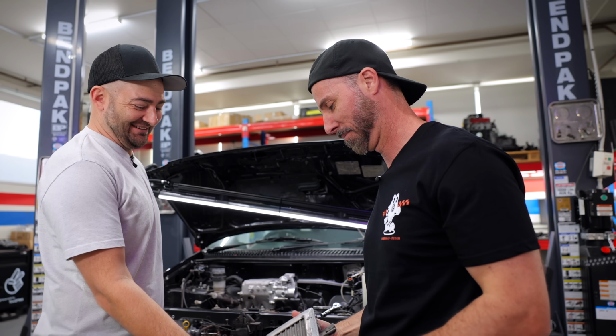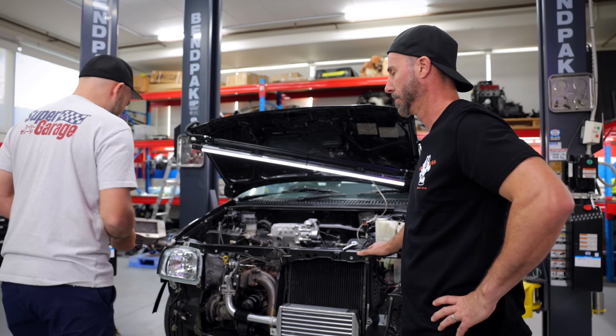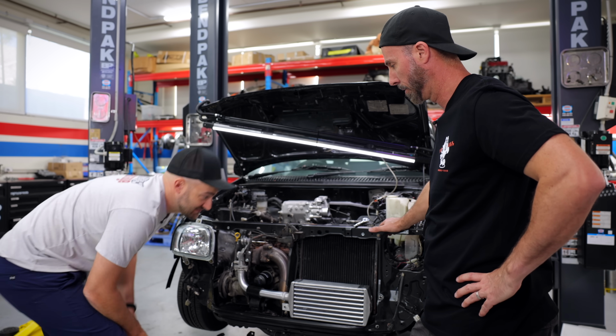Oh, that's got 30 years of who knows what jammed through it. Yeah, which is now in your body. So that's kind of all you need to know. Size-wise, not that different. But it's going to sound better too, which is what I'm all about with intercoolers.